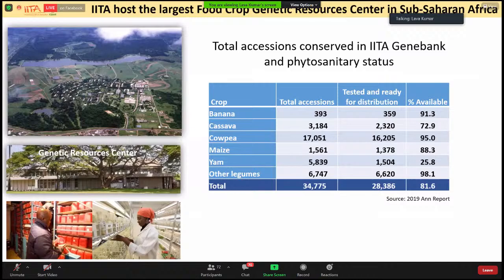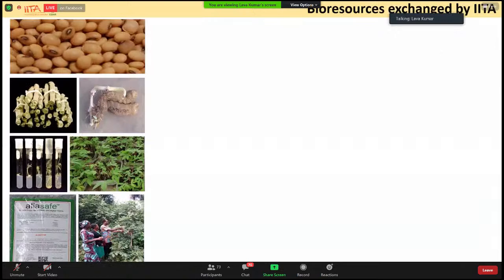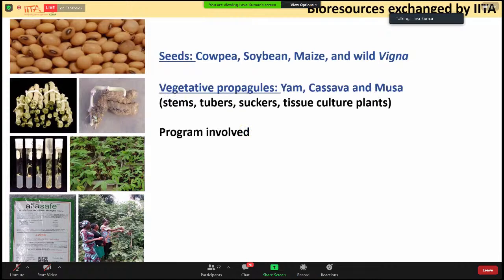IITA exchanges bioresources. What are these major bioresources that we exchange? The first one is seed of coffee, soybean, maize, and several wild vigna and miscellaneous legumes, and then vegetative propagules. IITA exchanges vegetative propagules of yam, cassava, and musa. This includes stem cuttings, tubers, suckers, and tissue culture plants. Some of these material exchanges are limited to the domestic situation. Not all planting material is distributed, but all forms of planting material are distributed internationally, as I will mention in a while.